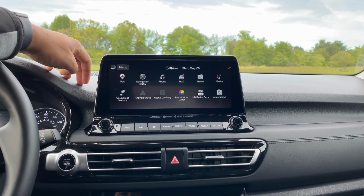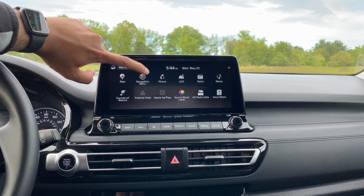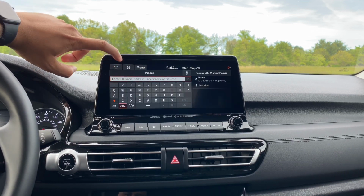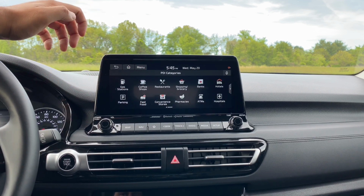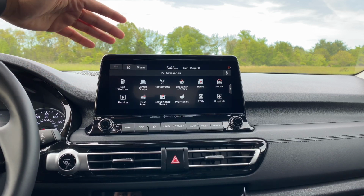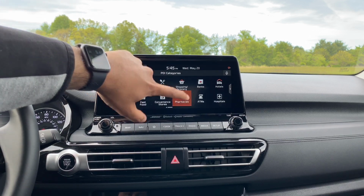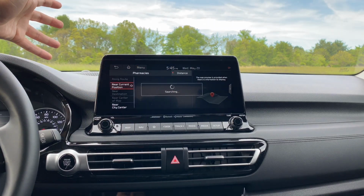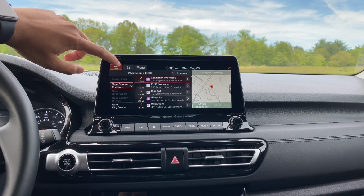Overall, I just love how easy this infotainment really makes your life and your overall experience in the Seltos. So for example, if I go to the navigation menu, I can easily just type in a place, but it also has predetermined point of interest categories like gas stations, coffee shops, restaurants, banks, grocery stores, fast food, convenience stores, pharmacies. So let's just select pharmacies. Now it's searching for the pharmacy that's closest to me. You see there's a CVS, there's a Rite Aid, there's a ShopRite.